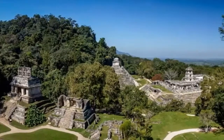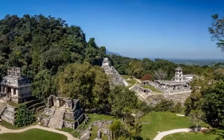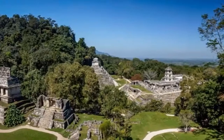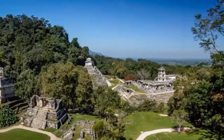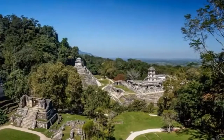And this right here is not even a fraction, not even a quarter of the whole area. That goes much, much larger, all the way into the jungle. And we're pretty high up on a big hill, not really a mountain, but you do have to go upwards on this huge hill incline when you get to Palenque. So it is raised up quite a bit.